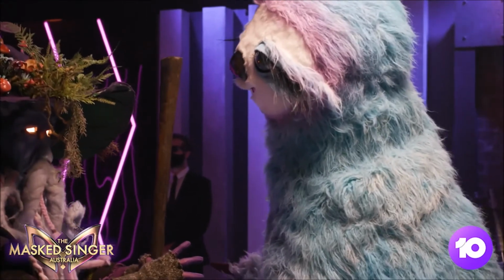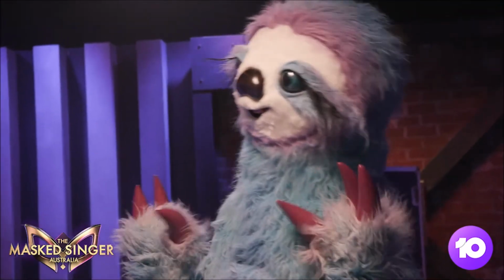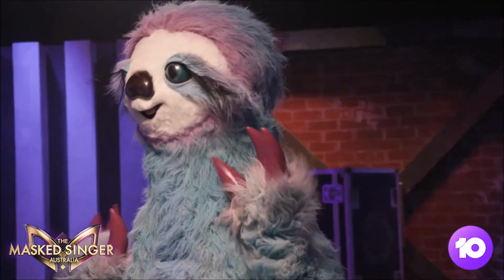Sloth is sweet as. She's a sweet character, considering that if you've ever seen a sloth, they're actually quite foul. Do you know that they have algae that grow in their fur? Yeah, that's why they're green. But we decided to do her turquoise because it's like green, but prettier.